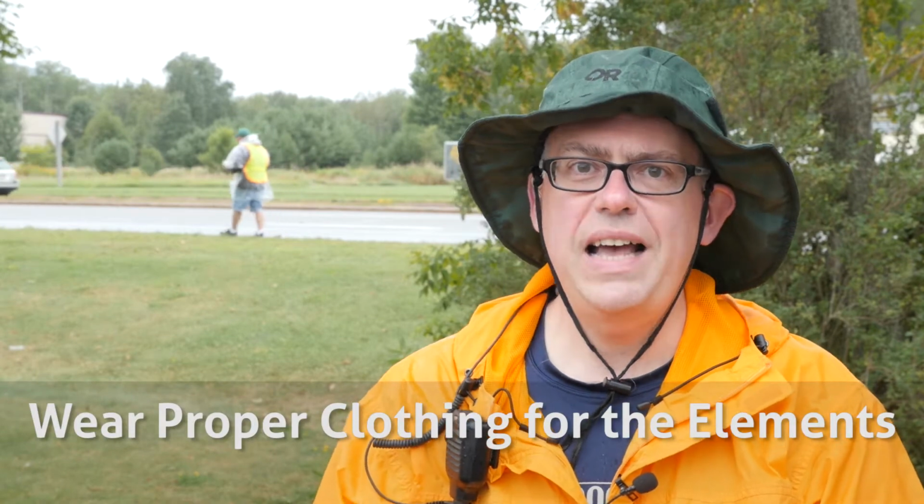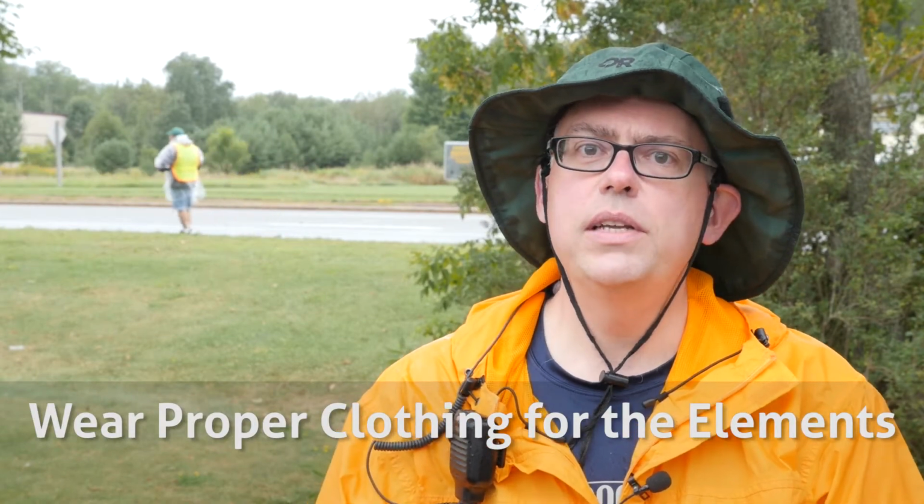Next up is clothing. Like I said, you want to wear the proper clothing for the event. If it's hot and sunny, wear something that's going to be cool and comfortable. If it's cold and rainy, rain gear is appropriate. Dress in layers. If it's a cold weather activity, I always try to wear 2 or 3 layers so I can put things on and take things off whenever it's required.